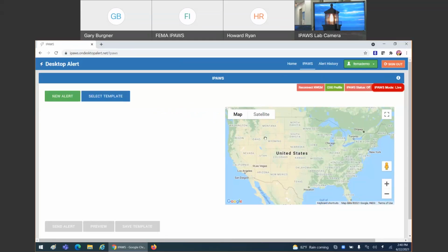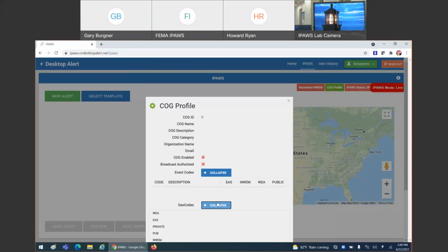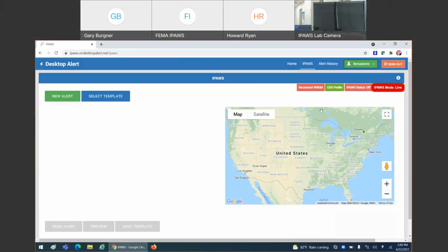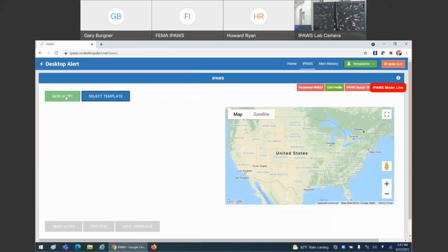And there you go. So now as the operator, before I even do anything, I'm pretty sure I'm in live mode by the pulsating red button. You can also manage your COG permissions. You click here and you can see exactly what you've been authorized for. And that's basically those indicators. Now let's go right to an alert. You can either click on new alert or one of your templates. If I'm going to build an alert from scratch, I'll click on new alert.